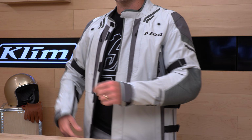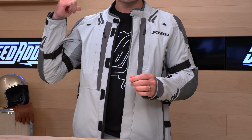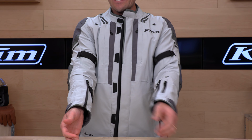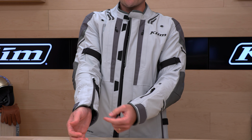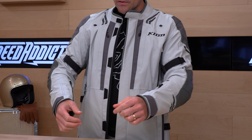And then in the elbows, you still have level 1 D3O in both the elbows and the shoulders. If you want to soup that up and go up to the level 2, the armor is removable, so you're welcome to mix and match should you choose to do so. The jacket has all YKK zippers, and most of them are self-locking, so they don't blow around in the wind. You can see kind of how that works right here. And they even have these little pockets to host those zippers.